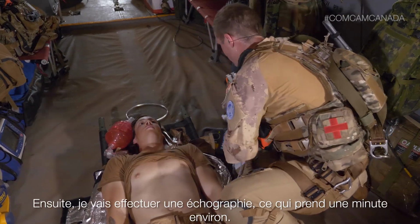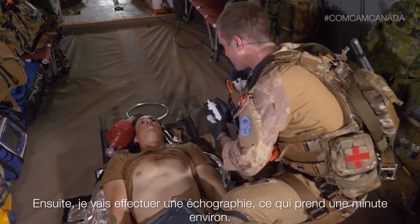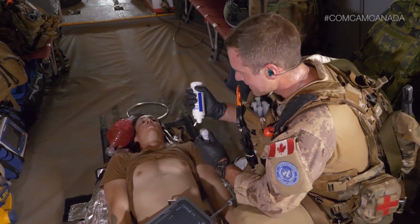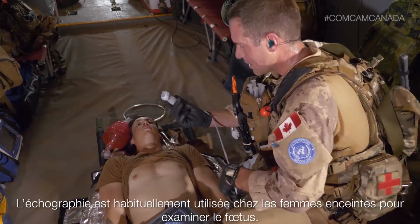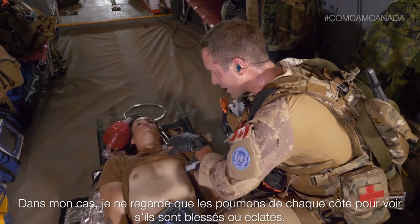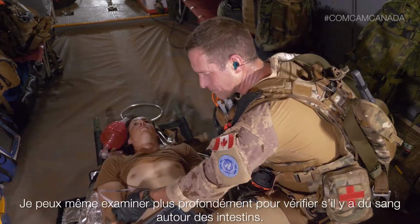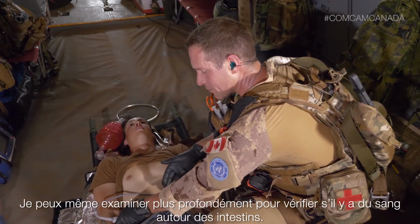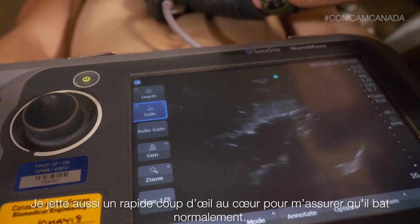After that, I'm going to move on to an exam with my ultrasound, and so I quickly, over about a minute, do a quick ultrasound. An ultrasound's like what a pregnant woman would have with a pregnant belly. But here, I'm just looking at the lung, and I'm seeing if the lung is injured or popped on each side. I can even take a deeper look into the gut to see if there's blood around the intestines, and a quick look at the heart to see if the heart is beating normally.